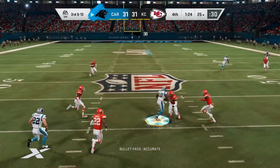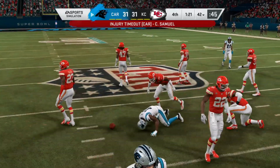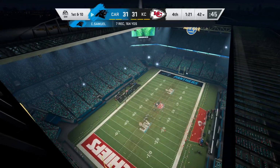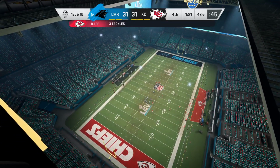You want to have that pressure. If you have a big-time pass rusher, send him after the quarterback, and then make sure you blanket the field. Now, after the completion, we're going to get a timeout, an injured player. We'll get an update when we come back to Miami.